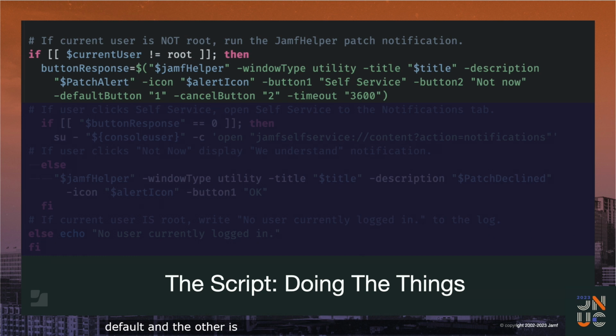We do have a one-hour timeout in there in case the user is logged in but away from their keyboard, say they just didn't log out when they went to spring break or on sabbatical or any other number of things that our users like to do. We don't want that alert sitting there, Jamf waiting for a response to it. So we put a one-hour timeout on it, and it's going to default to the Self Service button if that happens.